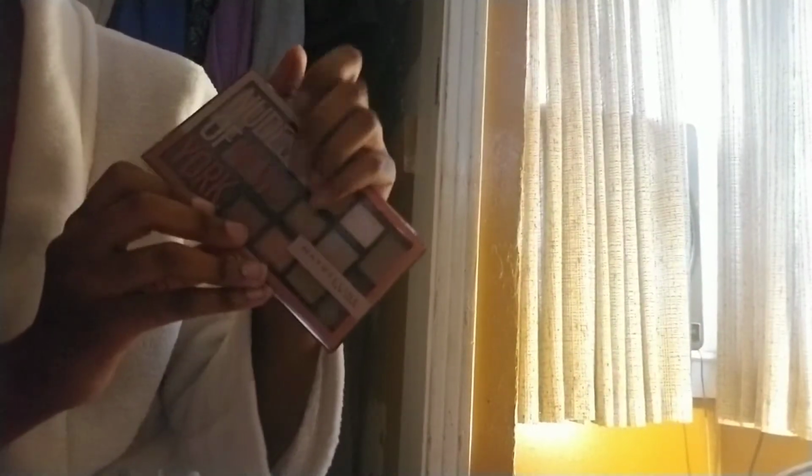Next up, I have my Maybelline Nudes of New York palette. Now, I haven't been interested in a Maybelline eyeshadow palette since the Soda Pop palette, but I'm so glad they came out with this one. Colors in here, really cute. So I hope Maybelline continues to keep up with this type of stuff, interesting color schemes.